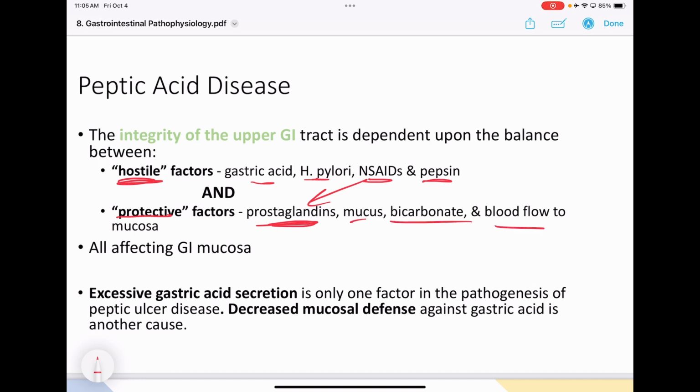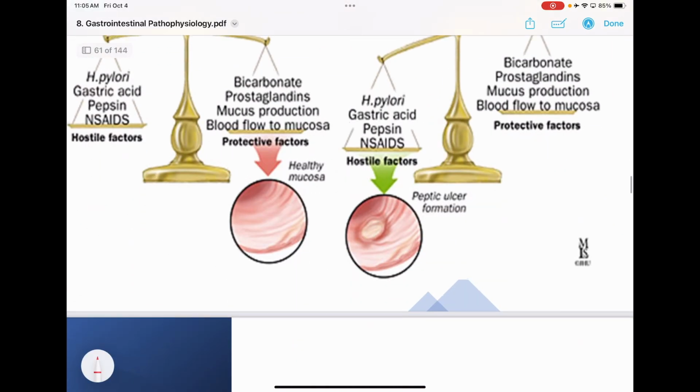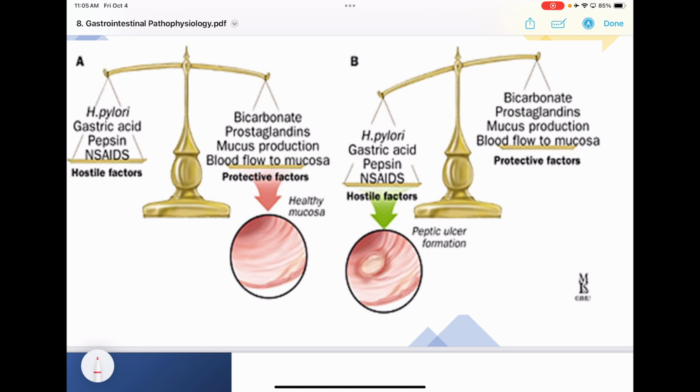Mucus, bicarbonate, blood flow to the mucosa. These are protective mechanisms. They provide that mucus layer, that alkaline layer, to protect against the acid. So again, our stomach doesn't auto-digest itself. Excessive gastric acid secretion is only one factor when talking about peptic ulcer disease. We also have to talk about decreased mucosal defense, the lining, our barrier that we are damaging. So again, here we're looking at the scales. As with everything in medicine, you're always looking at the risks and the benefits. What's the risk of using this drug? What's the benefit of using it?